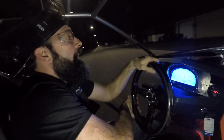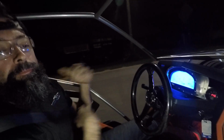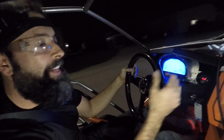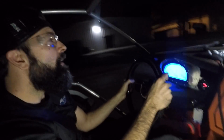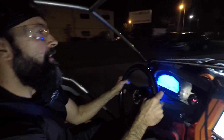It does have power steering? Not really feeling like it. She's getting steamy, 212. IAT 158. Oh, I feel that heat. Give her a little rip. There we go, that felt pretty good.